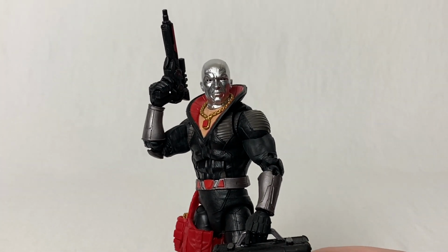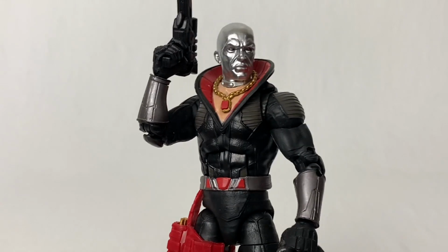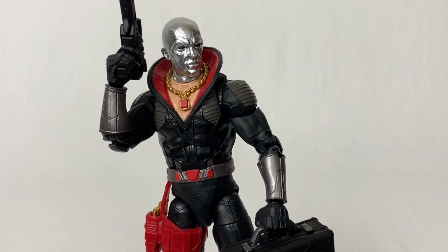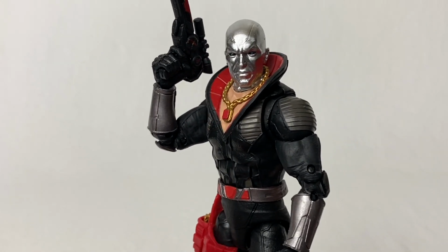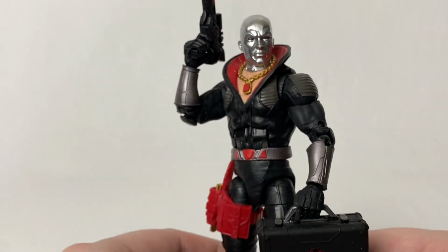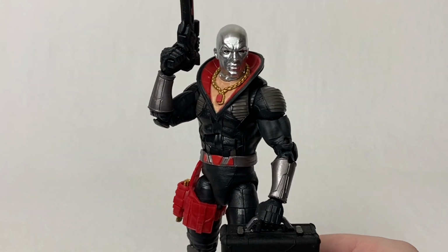This was one of those Wave 1 figures where I think people saw some of the others and were a bit iffy on the line, but I think everyone agreed that Destro just nails the look. I've said it quite a bit in this video, but the balance of classic but new really does look well on Destro. I mean, the face there, he looks great. He looks absolutely great. You've got the jewel, you've got all the colors right, you've got a briefcase. I don't know what else you could really want from this.